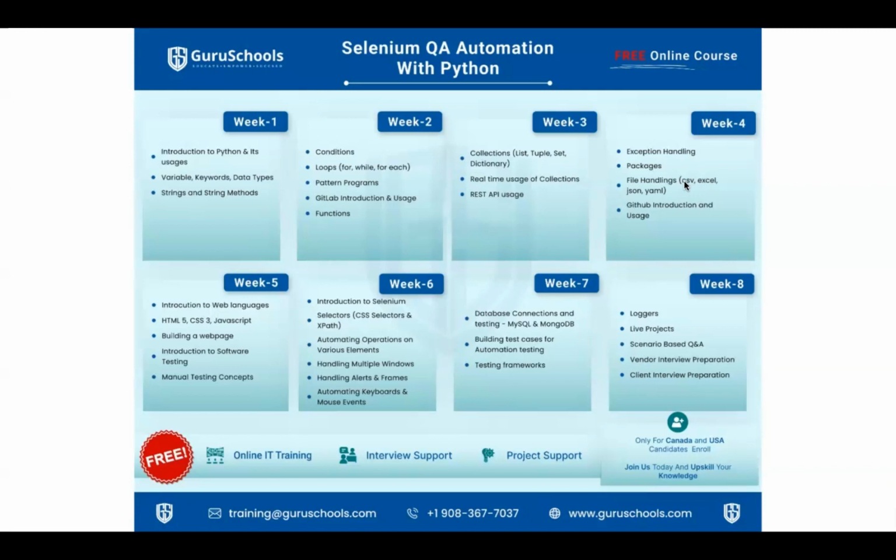From here onwards is very crucial. So we will be discussing Selenium in week 6, like an introduction to Selenium and all the versions of Selenium available, and what is meant by a selector and how many types of it, and how to automate various web page elements, and how to handle multiple windows, and how to handle alerts and frames, how to handle keyboard and mouse events. All those are covered in week 6.